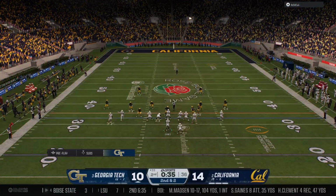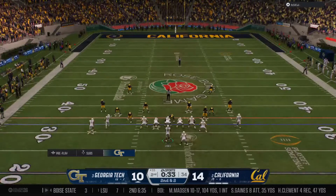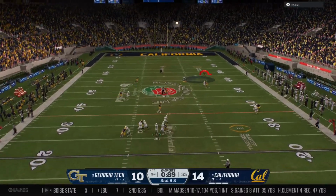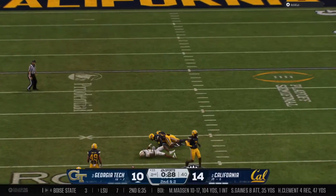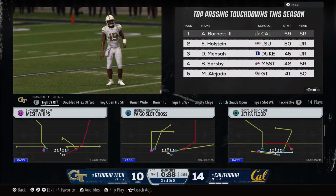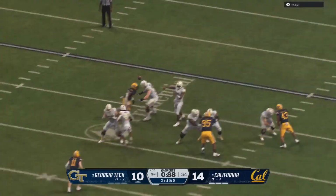They'll crank up the tempo here with the clock ticking down. 2nd down. Fakes the handoff here, looking to throw it. And they heave it deep downfield. And the pass is dropped incomplete. Would have had a huge gain. Took his eye off the ball.